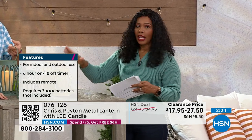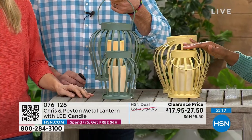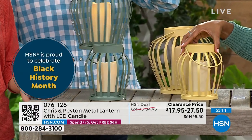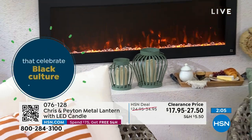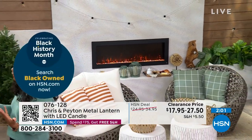The candles, you'll add your own AAA batteries. We all have those. And so it's really easy to pop those in, have the timer, have that remote control, and you're good to go. And then, so really the only choice is, do I want buttercream or do I want sage? And with all of the different ways you're going to use them, I mean, they're so inviting. Mm-hmm. And that's what we want our homes to be, right?